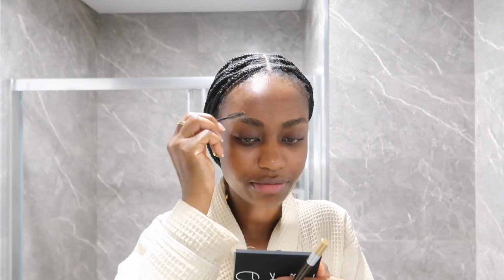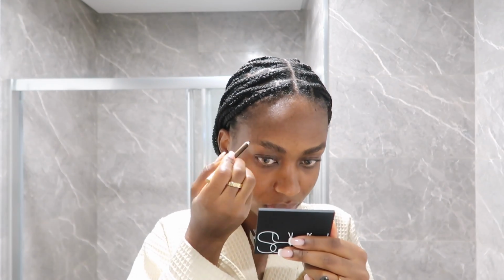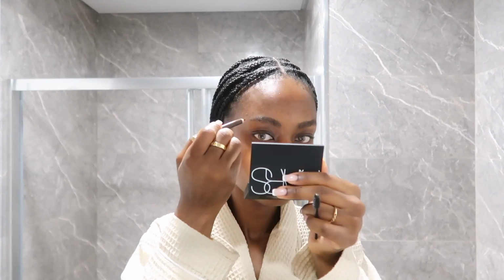I brush my brow with this spoolie just to align the hairs and make everything neat, because I have bushy brows and sometimes my brows literally grow downwards. Then I go in with my eyebrow pencil, and first off I align it, but sometimes I just draw strokes. So I'm going to draw strokes today. I genuinely feel like this brow is the perfect brow, and this one, it just does whatever it wants to do. I couldn't care less, to be honest.